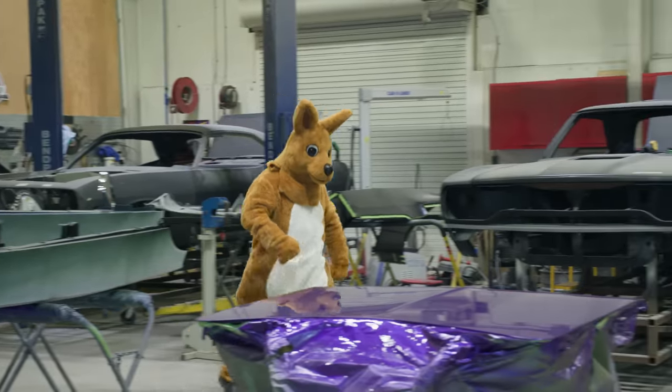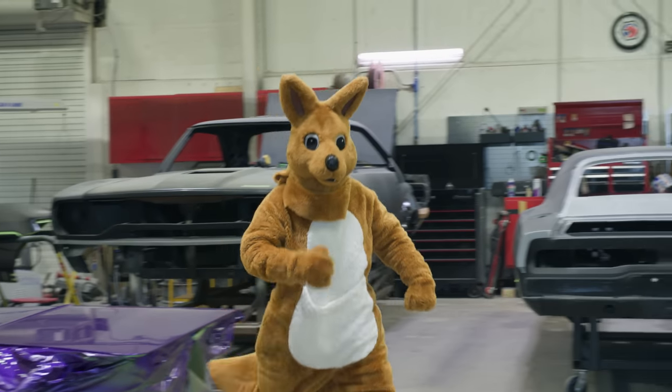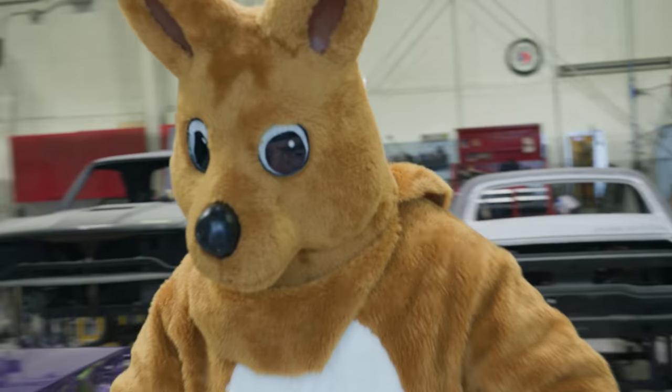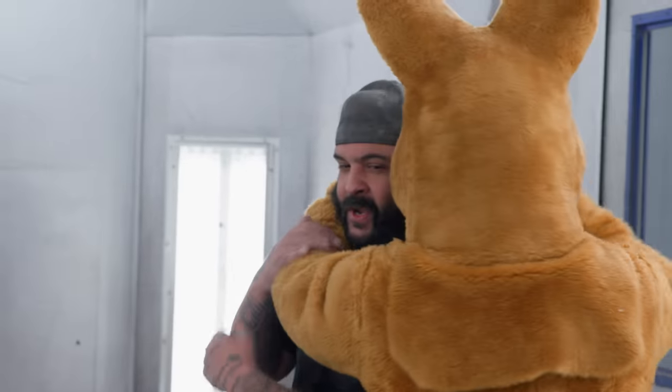So today's an exciting day. Brody's prepped it. He's going to come in here with me. We're gonna spray this together because we're kind of getting to that point where I want him to do more paint work and not just always be me all the time. What are you doing?